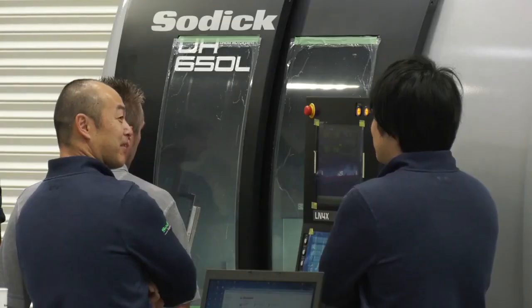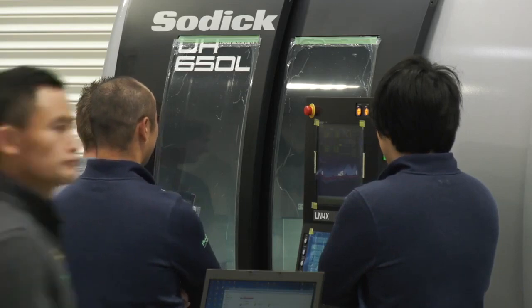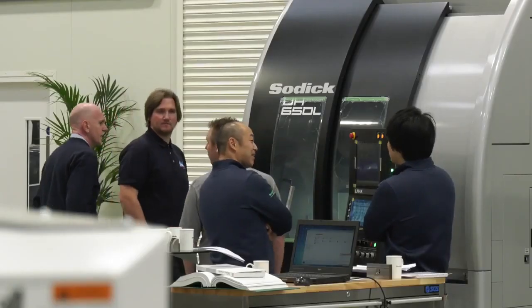Not just improve the product, but get it done in a quicker time, because that's what your customers are looking for. They're looking for cost down all the time, but still achieving the same quality. And quality, as you know, always comes at a price. Well, there is that, and I think when you look at the components, the tolerances that you're working to are very, very, very tight, aren't they?